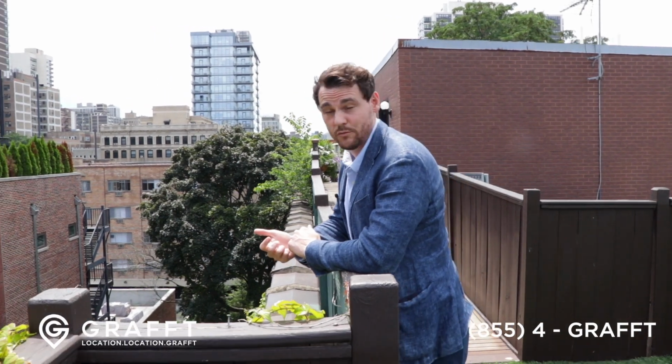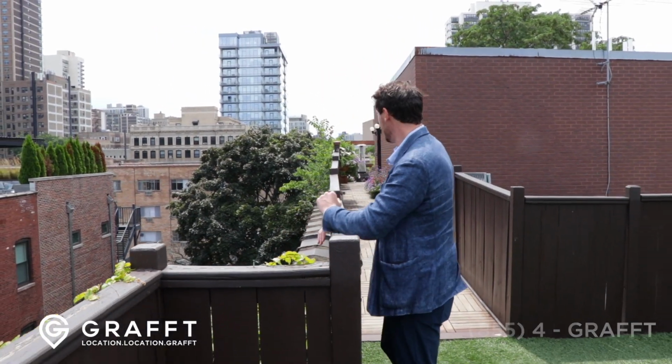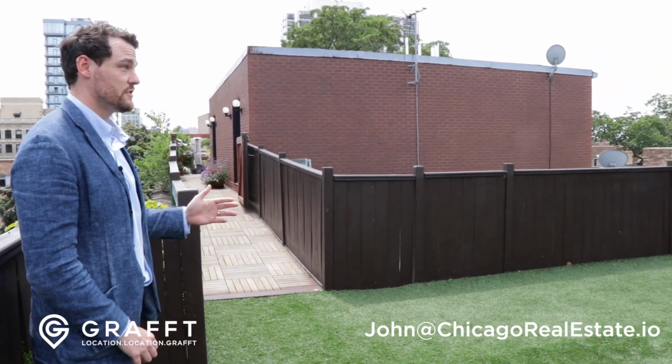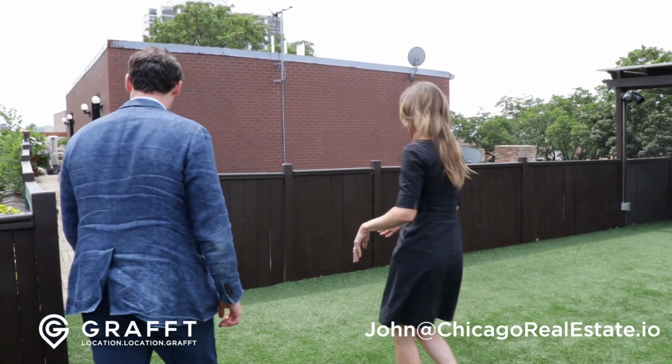There's guest parking as well. There's parking for every person that's here. This is truly unique, and we're in this shot right here. You can look straight down. You want to show us the rest? Yeah, absolutely. Come on.